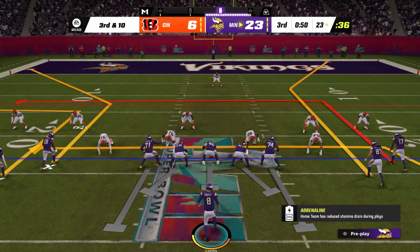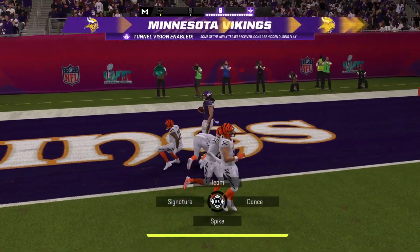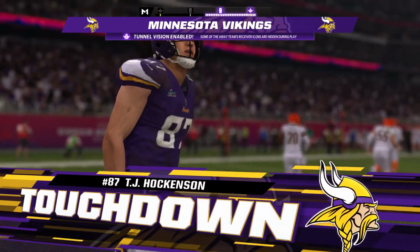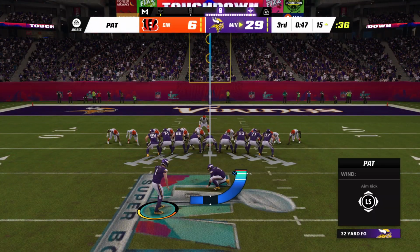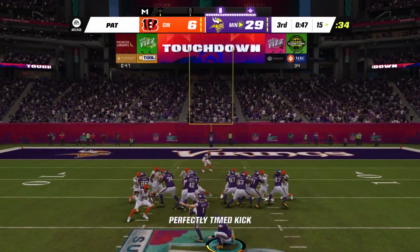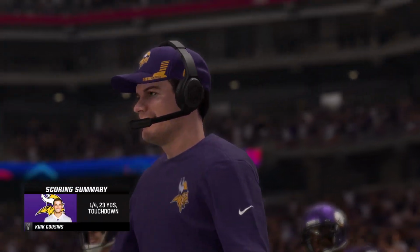They missed a field goal on their last drive. Here they need something to even get into field goal range on 3rd down. Touchdown, Vikings! T.J. Hockenson, 23 yards for the touchdown. And the Vikings are starting to open things up here in the Super Bowl. Joseph connects on the extra point. And the lead is now 24.